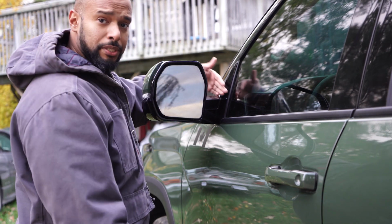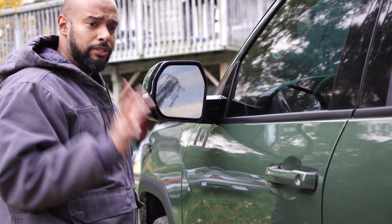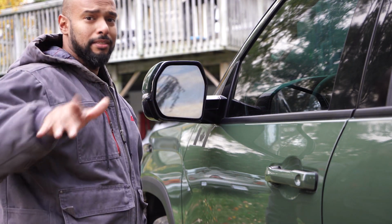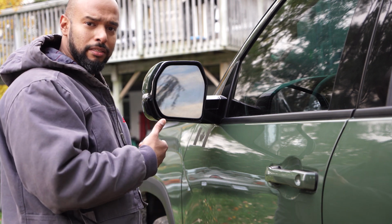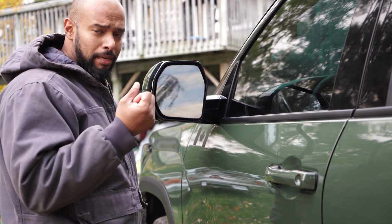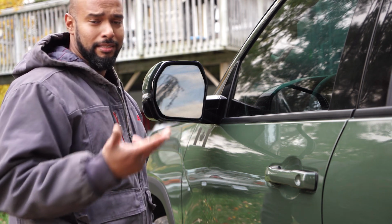There's ample room between the body and the mirror that you can sit there and watch the full lane. The blind spot is almost negligible. And on top of that, you have the blind spot sensor. So it will not only beep, but it will bring you back to your lane if it feels like you're gonna hit somebody.